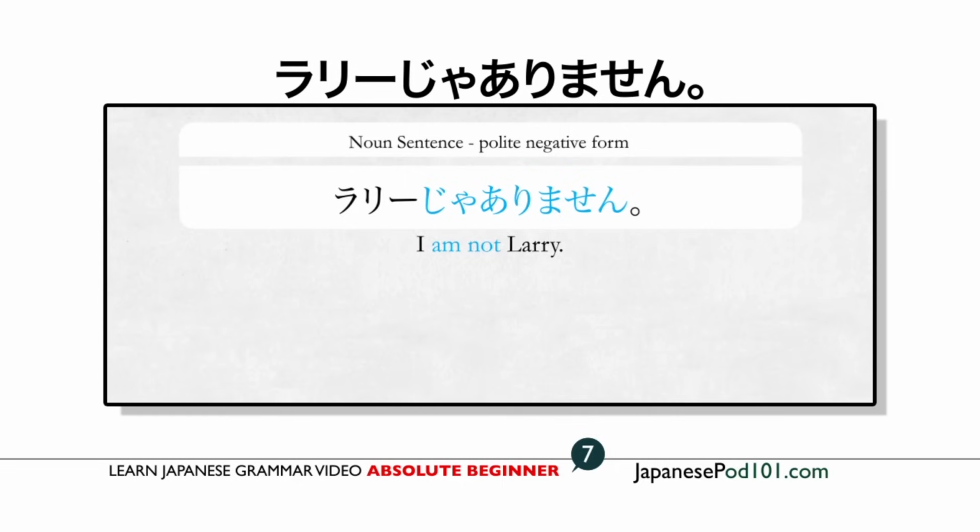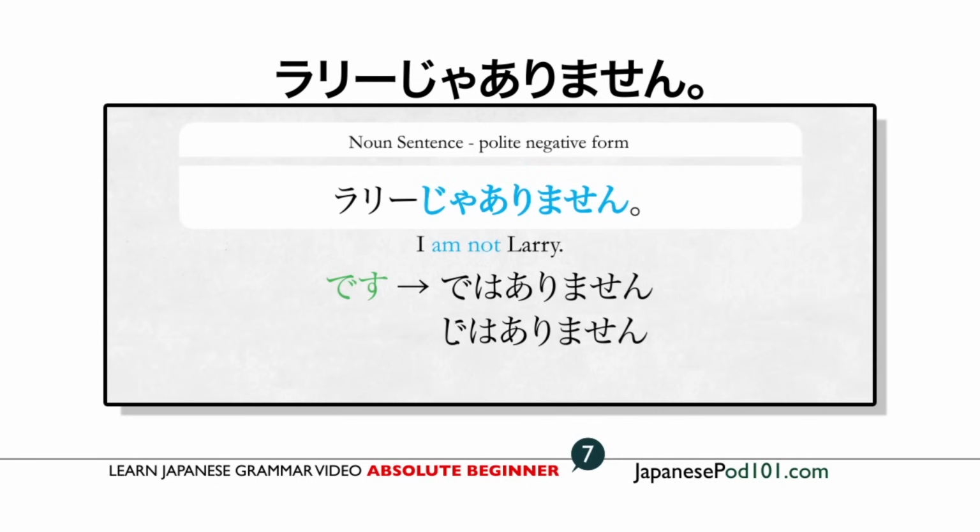Alright? What's the key point here? じゃありません. The negative form of です. So the negative of this is ではありません, which is the first way to say a negative form. There's three ways. What's the second way, Naomi sensei? じゃありません. And all we did here was get that では from ではありません and shorten it into じゃ. And what's the third way? じゃないです.